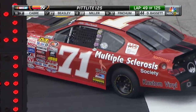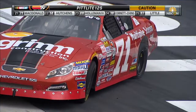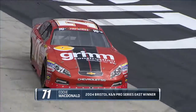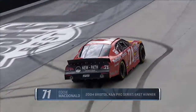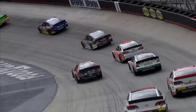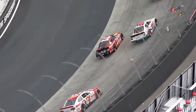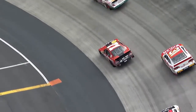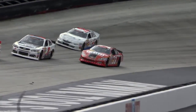Oh, around goes the 71 of Eddie McDonald. And so now Eddie McDonald is trying to get it refired and going again as the second caution comes out. Now he looks like he's got a flat left rear, but interestingly, Rick, they do not run interliners on the left side of the car at Bristol. And Eddie McDonald, disappointed I'm sure in this situation. He was last year's winner of this race.